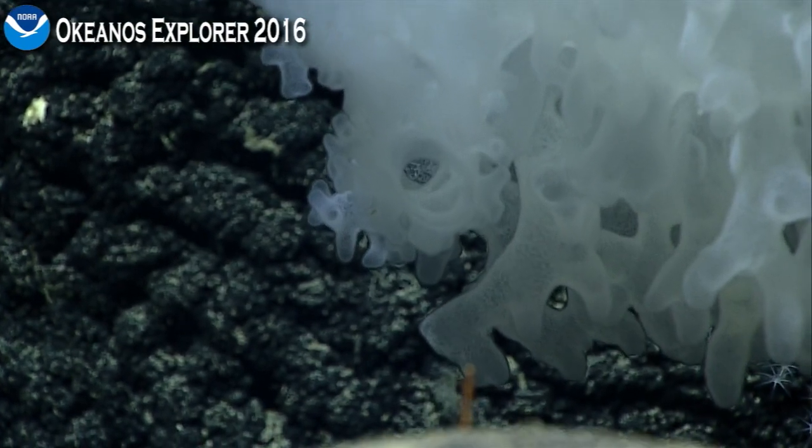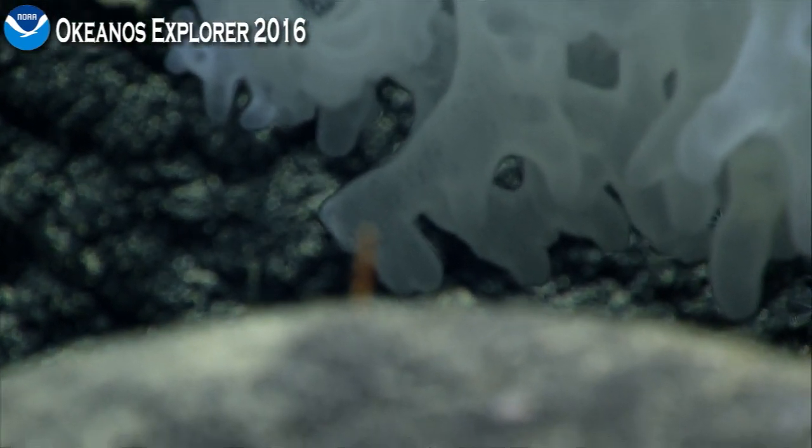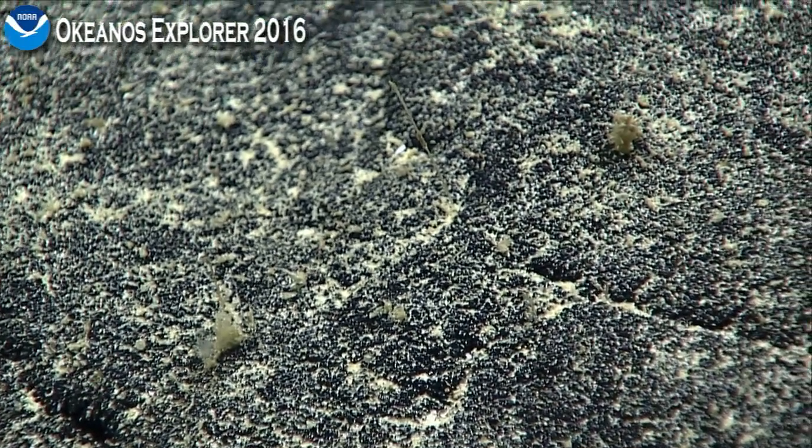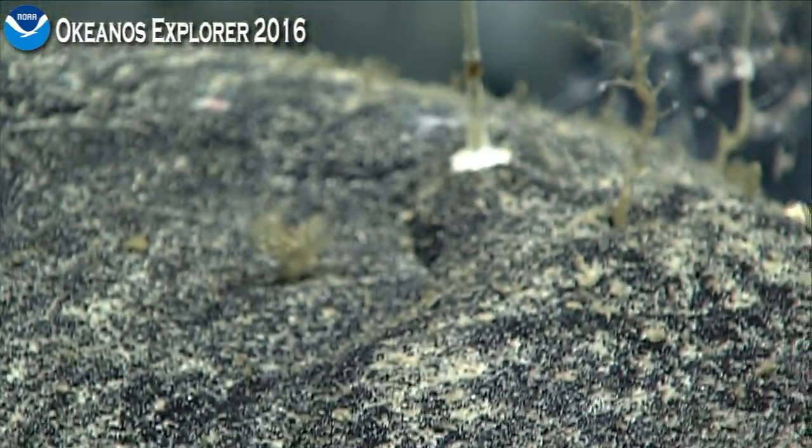What is this? Just getting a toe in now. I'm going to tilt up for you. That's not a very good toe. Well, that's a lot of Chirostylid squat lobster, likely from the genus Eumunida. This is for the geologists. Yeah.